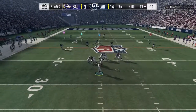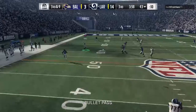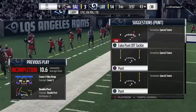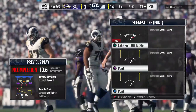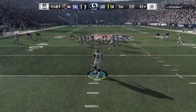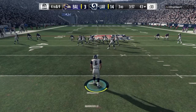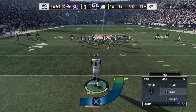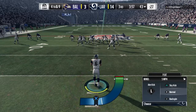From the gun, here's Goff. And that's going to be too high, out of bounds and incomplete. Well, not to get too overcritical there because he knows what he's doing, but his shoulders looked a little off kilter there when he threw that. I don't think you're being overly critical there. You're just analyzing it, and he gets those shoulders right. That pass will go from incomplete to complete.